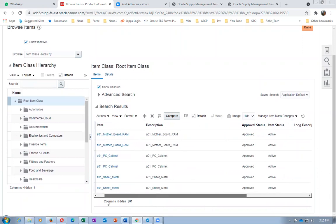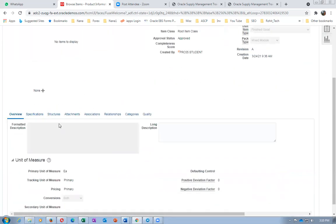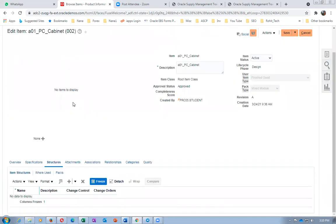Now fine, go there. So the second one is the one. Click on it. So I'm now opening it up on 002. You can see the organization also coming up. If you go to the structure, it will not be existing. Remember, when you assign an item, the structure doesn't get assigned. You only have to create it.